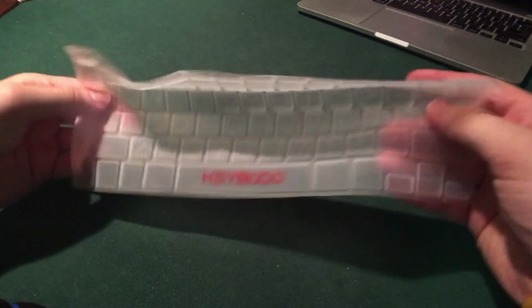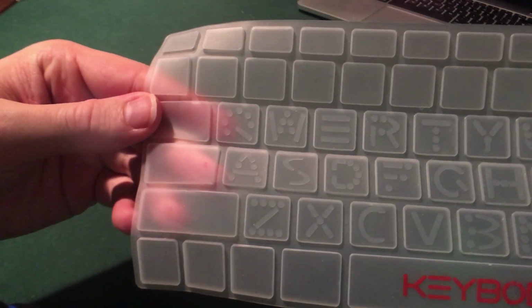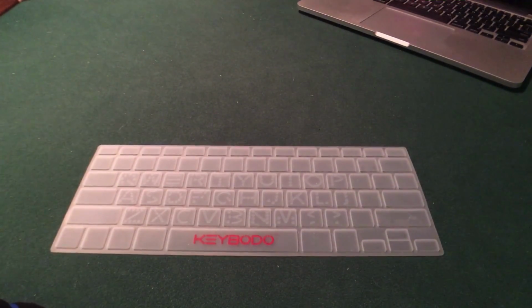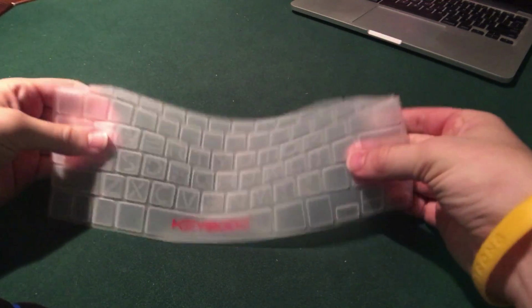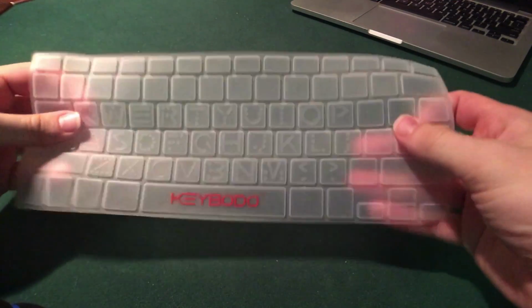So as you guys can see from the design, it is very simple, and it does have the little letters written in ridges similar to Braille on the keyboard itself. Now, it's also partially transparent, and it is made out of a soft TPU material, or thermoplastic polyurethane, and this material can be washed in the dishwasher, so you can clean it if you need to. Now, one of the big selling points of TPU is that it is stretchable, and it is very, very durable.